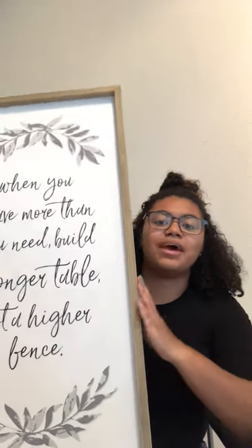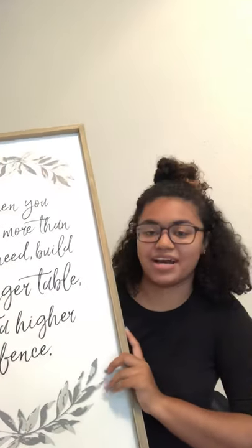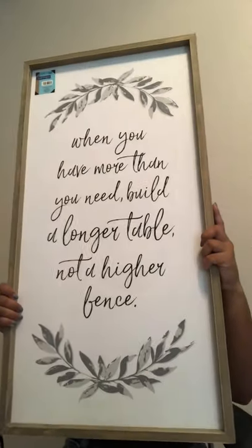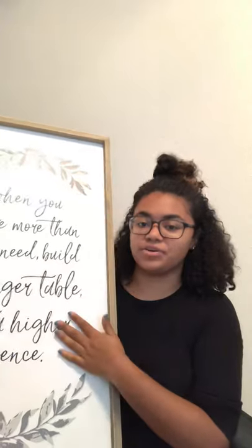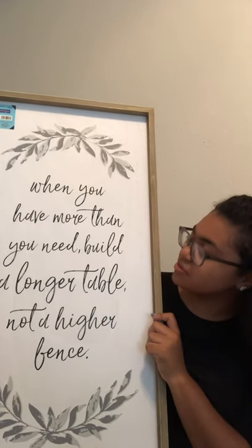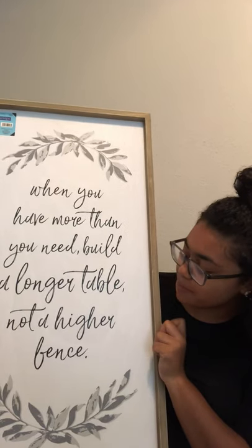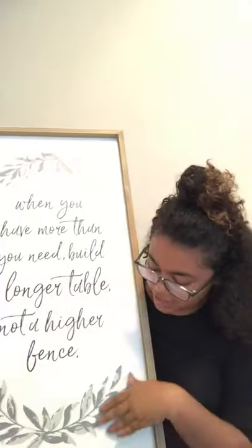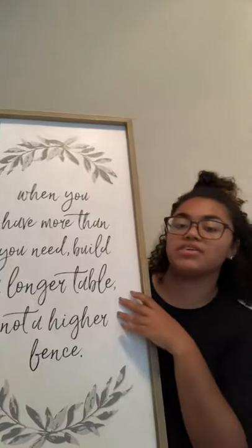And so this is actually my favorite. This is the biggest item that I got. And I love it because I want this one to go right in front of my door. And this one says, when you have more than you need, build a longer table, not a higher fence. And I just love the way that the flowers fall on it and everything.